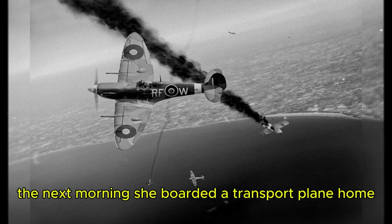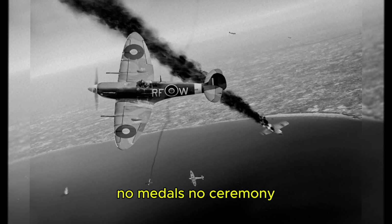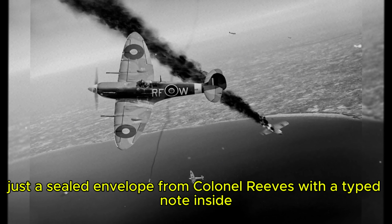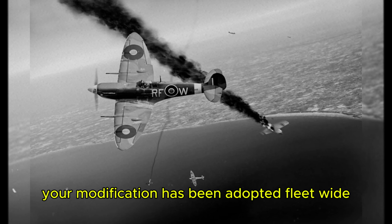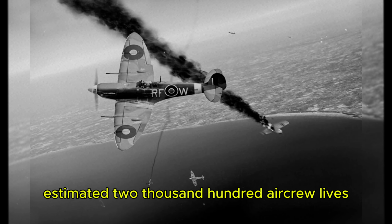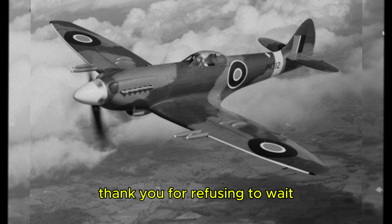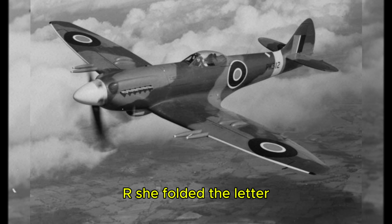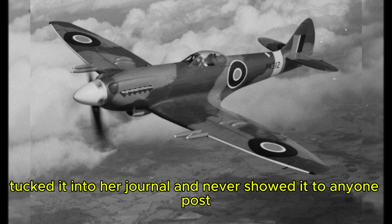The next morning, she boarded a transport plane home. No medals, no ceremony, just a sealed envelope from Colonel Reeves with a typed note inside. "Your modification has been adopted fleet-wide. Estimated 2,100 aircrew lives saved by improved throttle reliability. Thank you for refusing to wait. R." She folded the letter, tucked it into her journal, and never showed it to anyone.